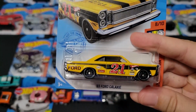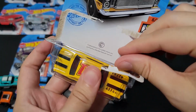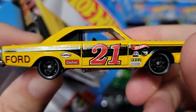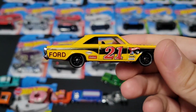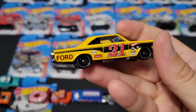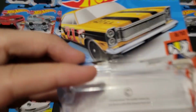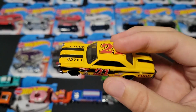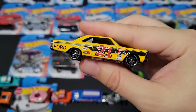All right. The P case 65 Ford Galaxy. Again, this would be a super treasure hunt if you find this... oh, it's a regular treasure hunt. Is it? Oh, it is a regular treasure hunt. Wow. So what's the super of the P case? Oh, now I'm just confused. I thought this was... okay. Well, there we go. Found the regular treasure hunt of the P case. I opened it. I'm silly. I should have looked at the actual case before I opened it. Not bad, though. Awesome stuff.